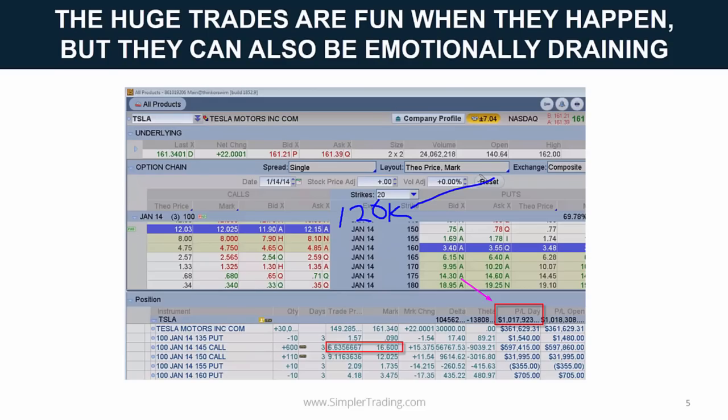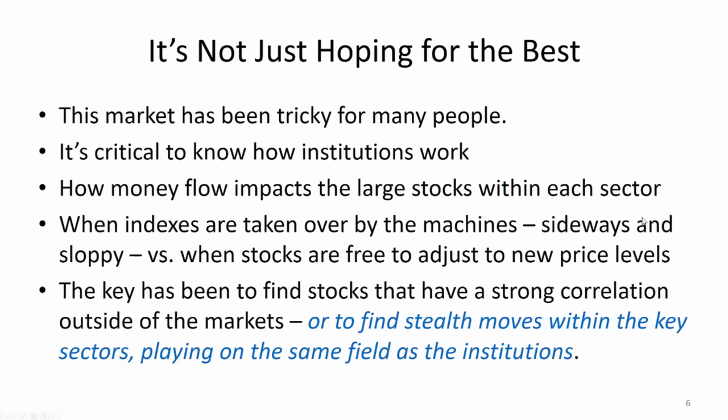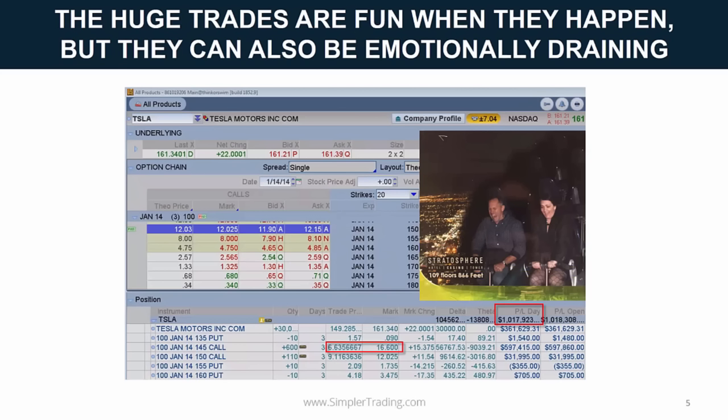And so at some point, if I'm putting on, say, 600 contracts, there's suddenly a potential for something very interesting. And so anyway, it's fun when it happens. But at the end of the day, just going for big trades, that's pretty nerve-wracking.